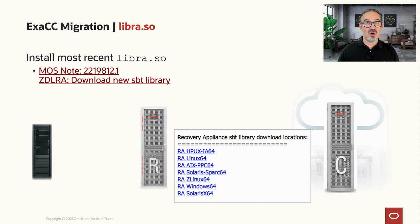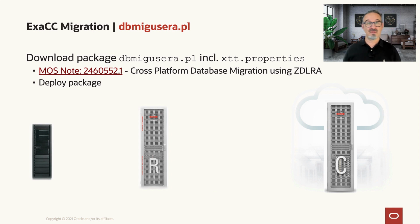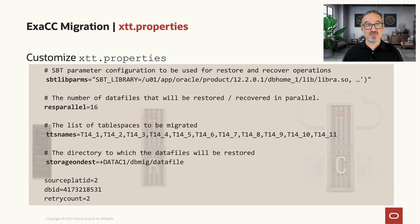That lib doesn't go only on the recovery appliance, it has to be also on the ExaCC and on the source IBM machines, because this allows us to interact with the PERL scripts. Then we download the MIG use recovery appliance scripts, and this includes also the XTD properties file. This is again another MOS node, and we deploy that package now to the recovery appliance and to the ExaCC. This is the special version here. It's a bit shorter actually than the previous one.